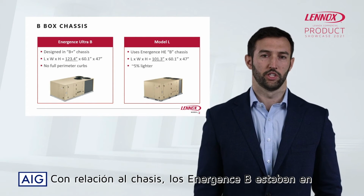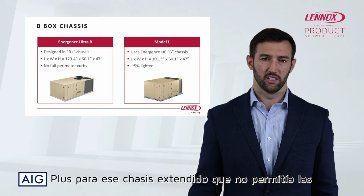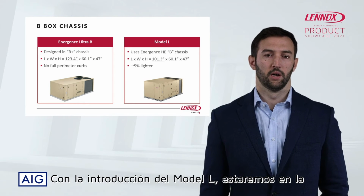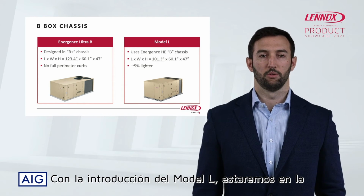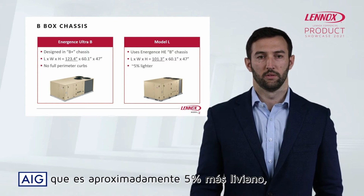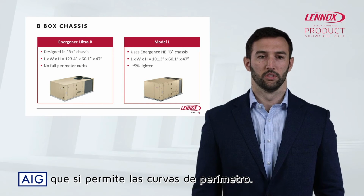And so when we look at the chassis, the Energint's Ultra B was in that B plus, or that extended chassis that didn't allow for the full perimeter curves. With the introduction of Model L, we will now be in the Energint's high efficiency B-box chassis. So again, that's going to be roughly 5% lighter, but it does allow you to get that full perimeter curve on these units.